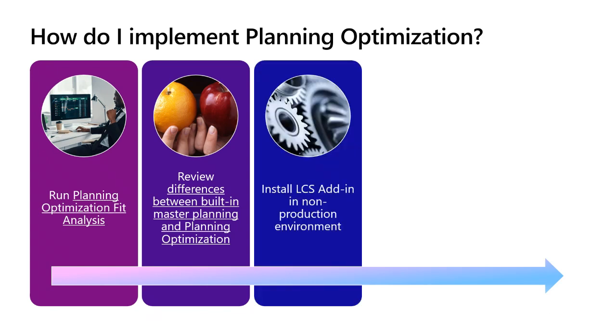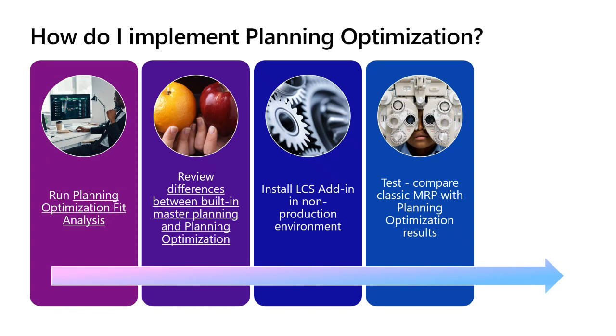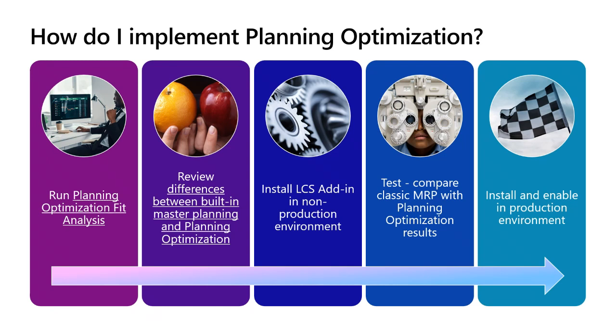Once you're comfortable that the feature parity that's required is there, you can install the planning optimization add-in via LCS into a non-production environment. We recommend then that you run classic MRP in your testing environment, and then you enable planning optimization and run that and compare the results of the two runs. This will allow your business to validate the results of the run and identify any differences between the two that either need to be resolved or can be accepted based on changes in the service. Once testing is complete, then you can install and enable the add-in in your production environment and go from there.